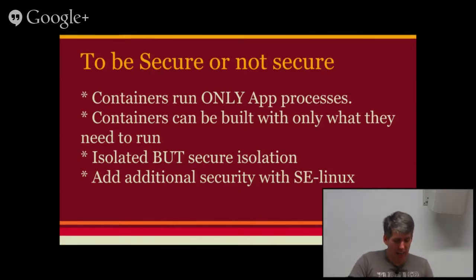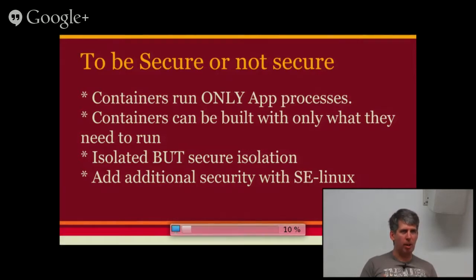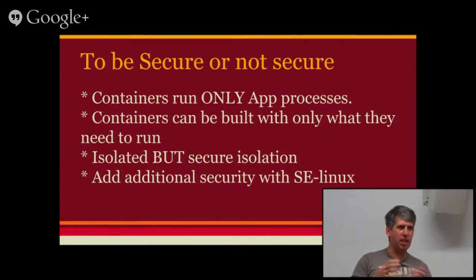If you wanted to add more security to it, you could always add SELinux around it. So you could tag your container as belonging to that SELinux context, and any process running within that container can only see that SELinux context and therefore can't see any other files outside of that context.